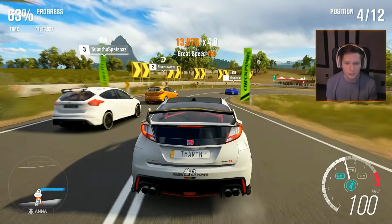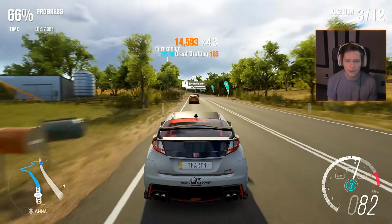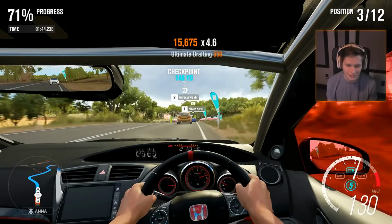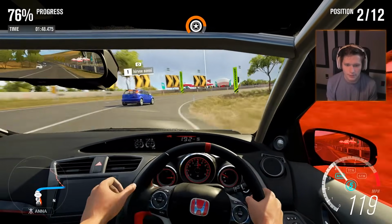All this is going to change when we get that all-wheel drive, man. That's going to be a game changer for us. You just got to keep the speed up in this thing. Otherwise, it's no good. Oh man, that red tint is so distracting, bro. Not gonna lie.